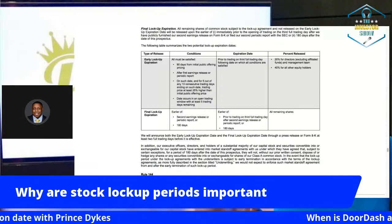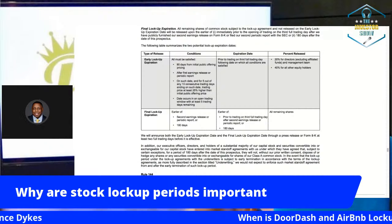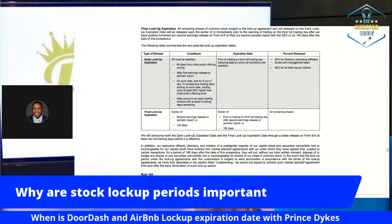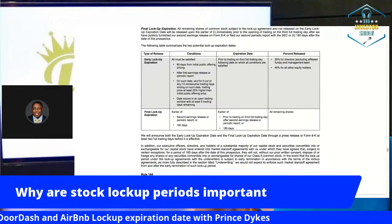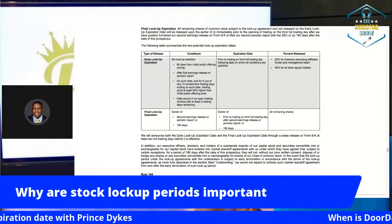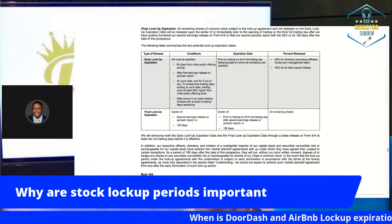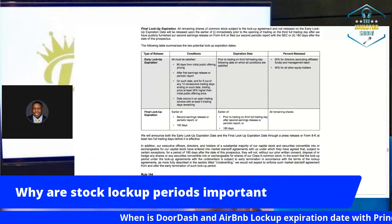This is when the big boys or the early investors, somebody who probably had a bunch of Airbnb for $1 or $2 or pennies on the dollar. The Airbnb IPO was at like $58 or whatever, and you've got to look at it. It's trading over $100 and something. So some people want to get out and they want to at least sell some of it.